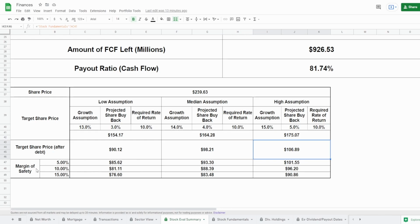Now, me personally, I like to add a margin of safety because the more you pay for something today, guys, the less returns you're going to have in the future. So you don't want to overpay for something. Now, in adding this margin of safety for the low assumption, we would like to buy between $76.60 all the way up to $85.62. For the median assumption, we would like to buy between $83 all the way up to $93. And for the high assumption, we would like to buy between $91 to $101.55.